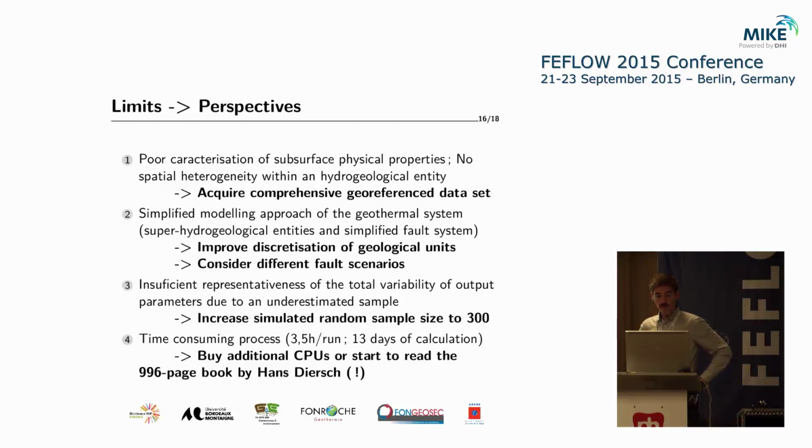This is a simplified modeling approach of the geothermal system with super hydrogeological entities and a simplified fault system. So we'd like to improve the discretization of geological units as well as investigate the role of the fault widths on geothermal operation. Also, this is a slightly underestimated sample, and we'd like to increase the random sample size to 300. And finally, this is a time-consuming process.